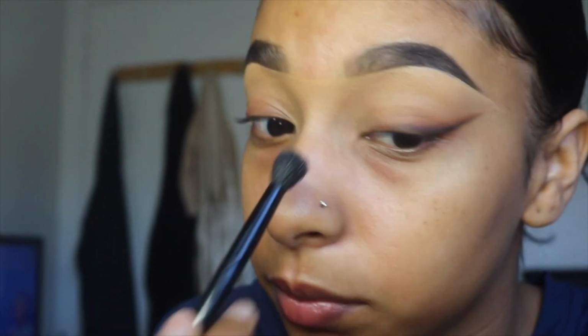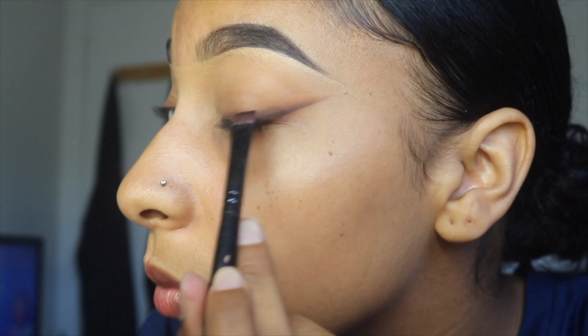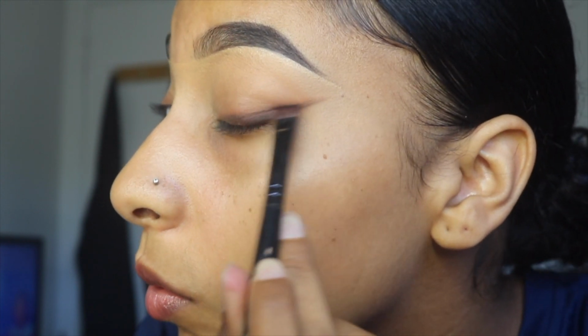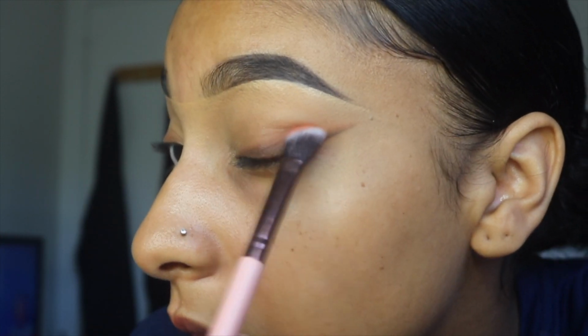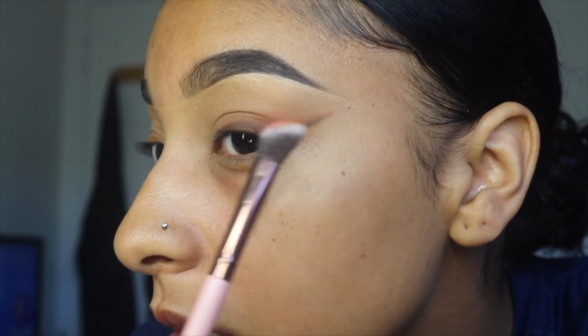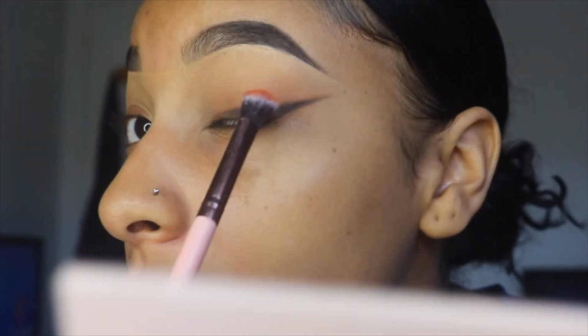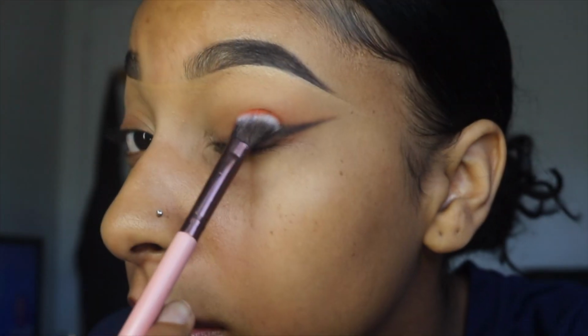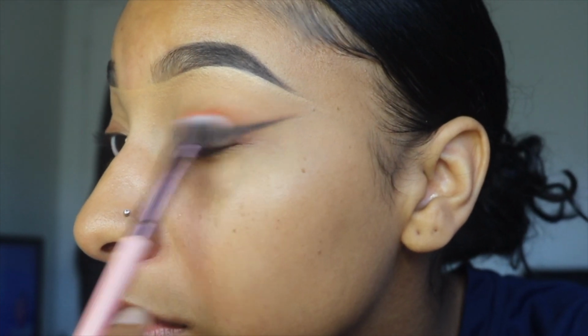Trying to smudge it. This is harder than it looks. Okay, I'm gonna bring it in some. Now I'm just adding some more of that orangey shade, trying to create that foxy look. Oh no. Like that first orange color is all the way gone. So I'm trying to bring it back.